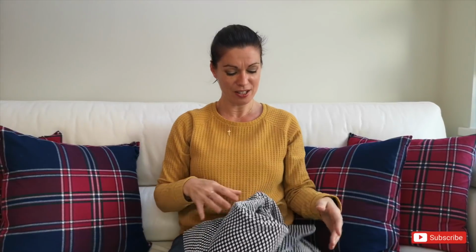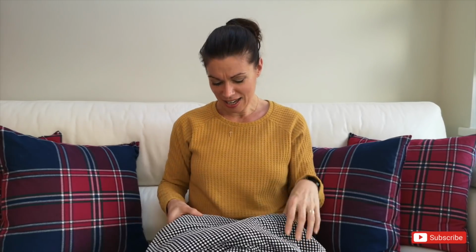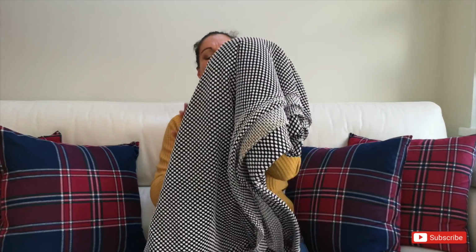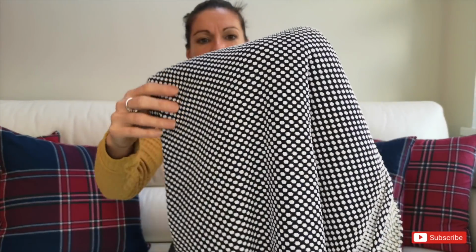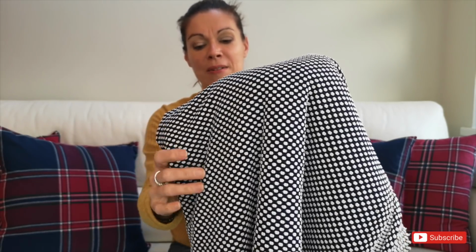I then bought, with a cardigan in mind, this fabric. Now, I don't know if it says on here what this is. It doesn't actually say, but I want to say that this is like a jacquard jersey, and I can't actually tell if it's black or if it's navy blue. Again, does it say on here? No, it does say black, but it is this really gorgeous textured jersey fabric or knit fabric.